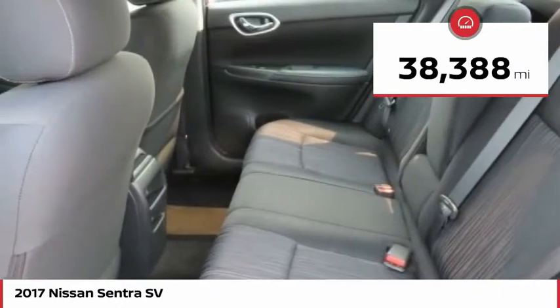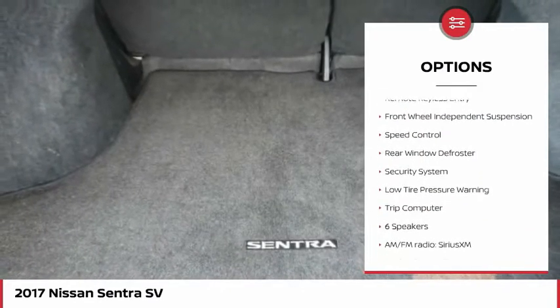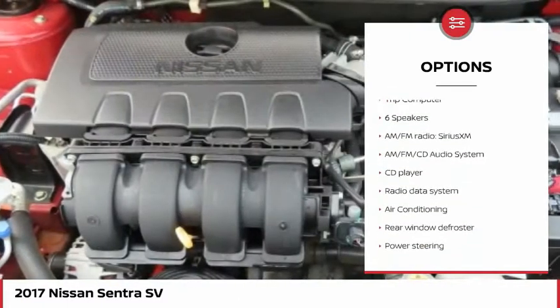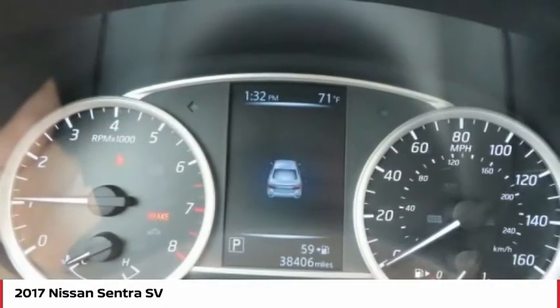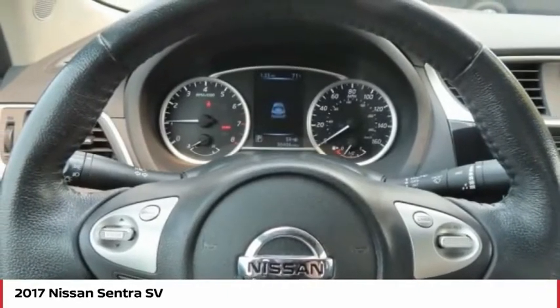Here are some of this vehicle's great options: electronic stability control, brake assist, traction control, remote keyless entry, front wheel independent suspension, speed control, rear window defroster, security system, low tire pressure warning, trip computer. Drive away with a great deal on this vehicle. Call or stop in today.